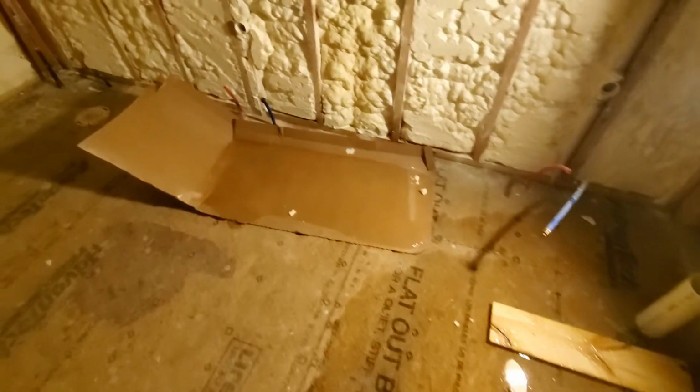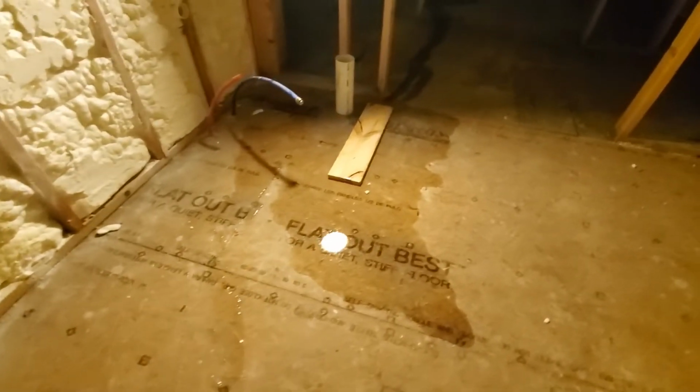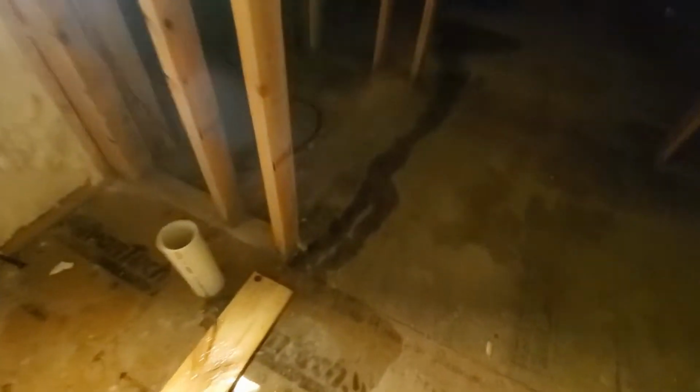Sorry, my lips are cold from being outside. Well, screwed that up. So I turned on the water down below, and I thought, that water sounds like it's running. I hadn't plugged those lines yet, so I just kind of flooded the upstairs.